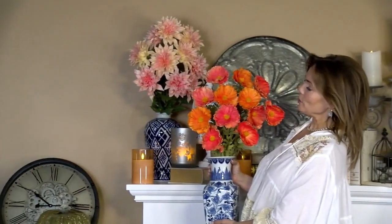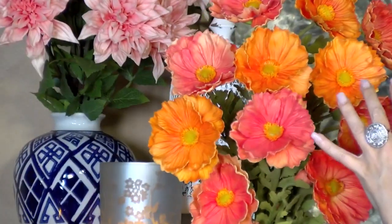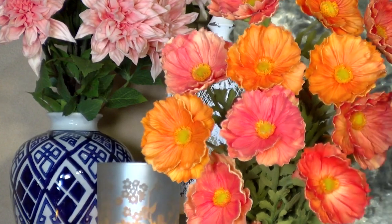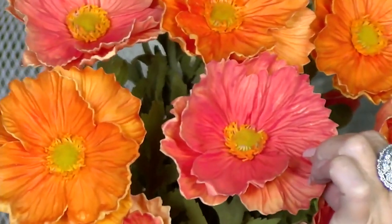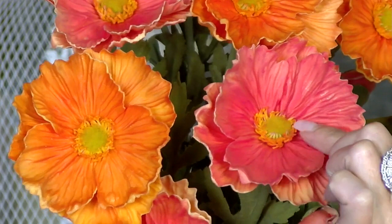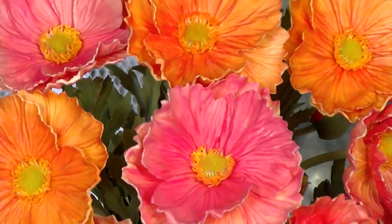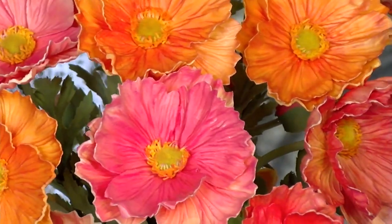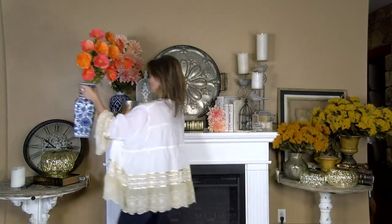Look at these poppies. Aren't these beautiful? These poppies are the most beautiful combination of colors. They're gonna be more kind of a deep pink, more of a yellowish orange, more of a deep coral. All three colors of the poppies together are just the most beautiful combination. They are so real and so detailed. And again, not only do they look real, they feel real. Look at the detail. Isn't that amazing? And you're going to get a combination of the colors, so it's going to be absolutely this beautiful. So, love the poppies, love the dahlias, love the flowers, and those are stunning. So put that right back here.